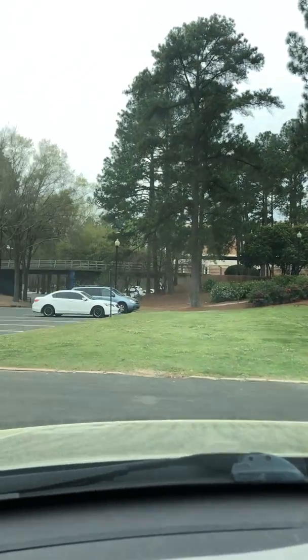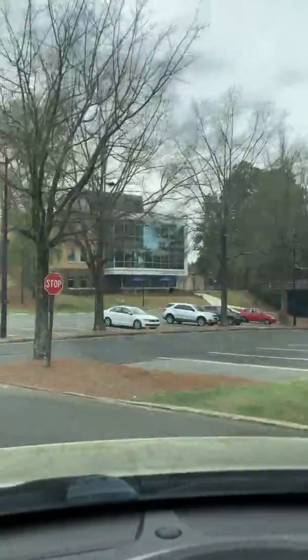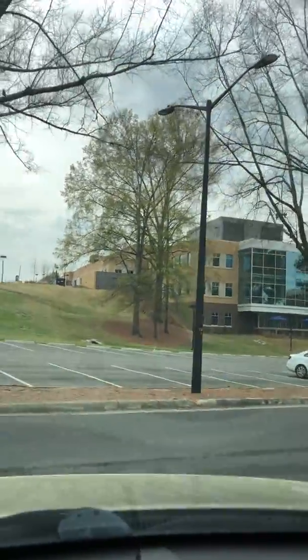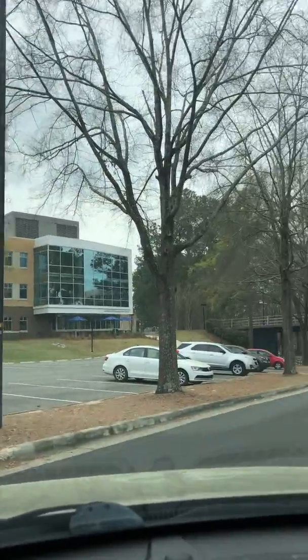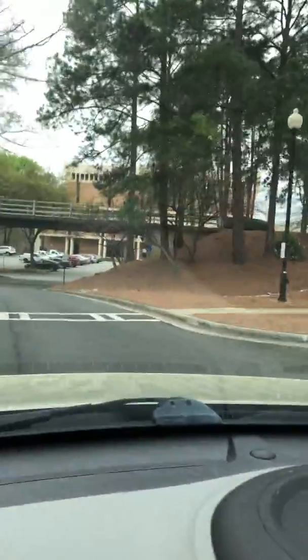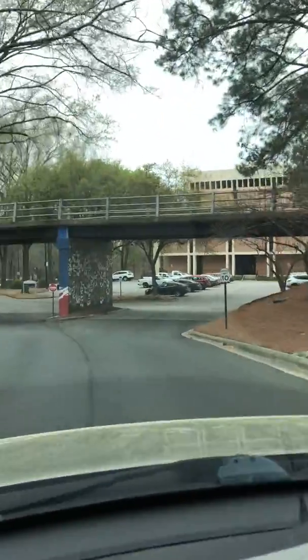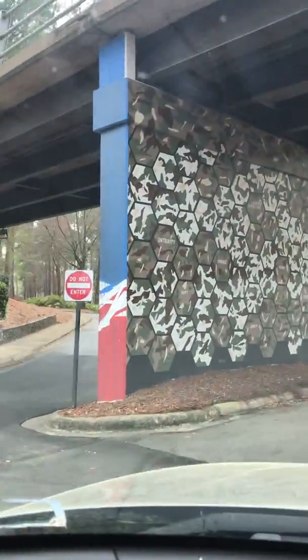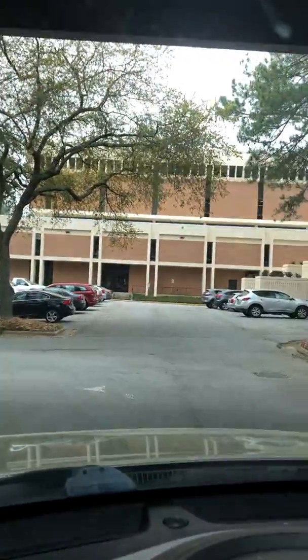Down this way, you can't really see it through the trees, there is the library. We also have our Lenore Hall, this glass building over here. This is where a lot of the physical sciences are located. And then we come down this bridge. Under this bridge here, there's a lot of cool student artwork featuring our connection to Fort Benning and the Army.